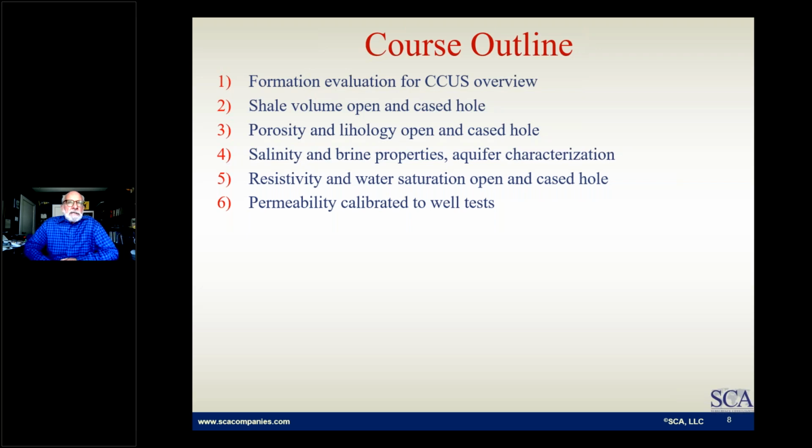You can't do any kind of injectivity analysis from a core permeability. You've got to correct it for net overburden. You've got to correct it for relative perms. You've got those issues, and also the core coming out of the ground, it's hard to say whether or not it was disturbed.